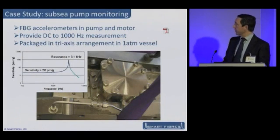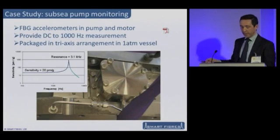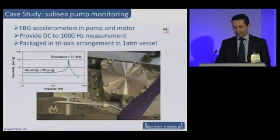We also wanted to measure acceleration on the bearing housings, and there are FBG acceleration sensors. We don't develop them ourselves, but there are plenty of very competent third parties that do. We package them inside a 1 atmosphere pressure vessel and put them on top of a bearing housing here, in a tri-axis arrangement so we could measure acceleration in 3 different directions. The technology is able to measure from DC all the way up to about 1,000 hertz. This particular transducer has a first point of resonance of 3 kilohertz. For pumps and motors that rotate at up to about 2,000 RPM, this is a suitable bandwidth to do our measurement within.